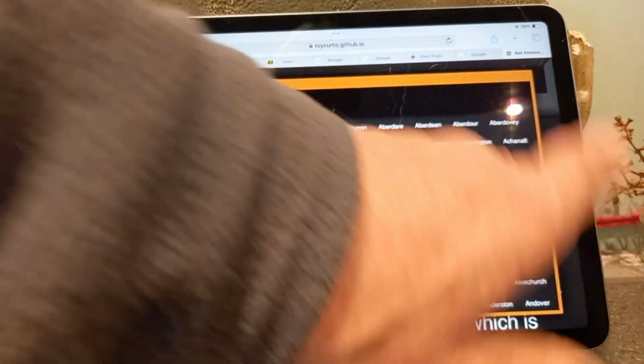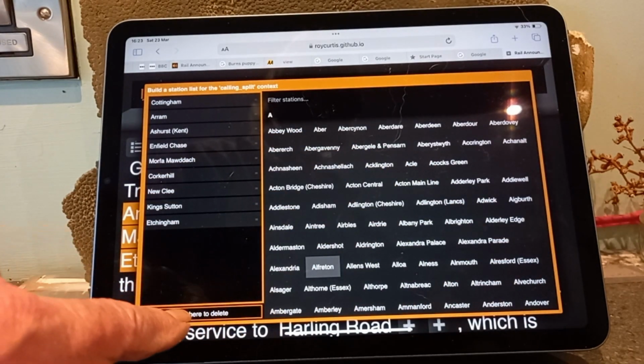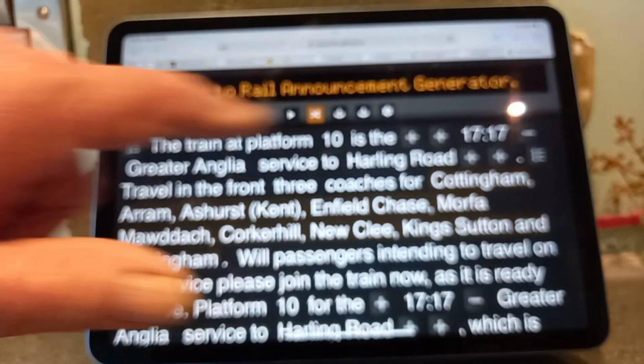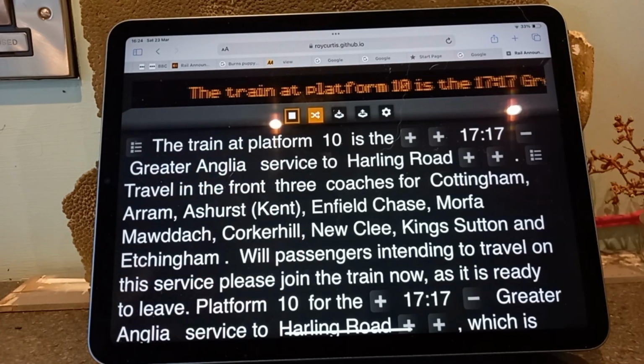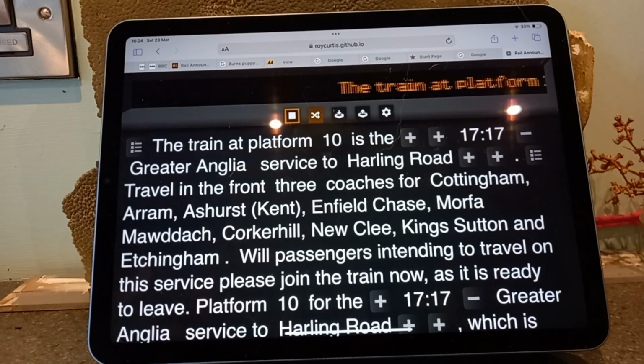And once you've done it, you can change all these here. Just delete those. So it says drop to delete. So you delete them all and put all new ones in. And then you just press play. So you then press play, as I said. And this is what comes out.